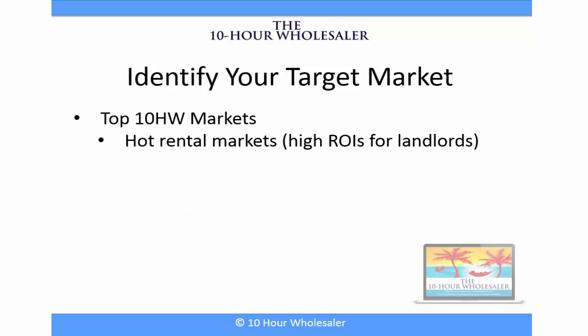So a few more top 10-hour wholesaler markets would be the very hot rental markets anywhere in the country where there are high ROIs for landlords. You can do a simple Google search and look for top rated rental investor markets in the country, and you will get many articles filled with results. Forbes magazine or Forbes.com actually has some of the more accurate feedback in this topic. So go through those markets, and if you are located in one of those markets, make that your farm market and get started there and building your pipelines immediately.